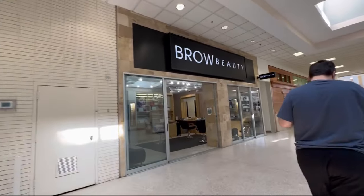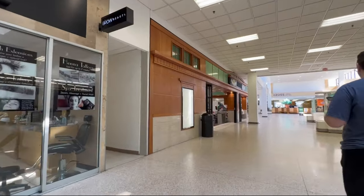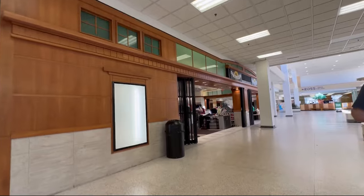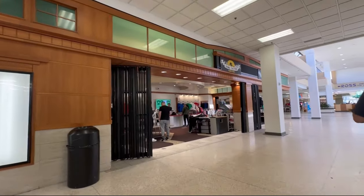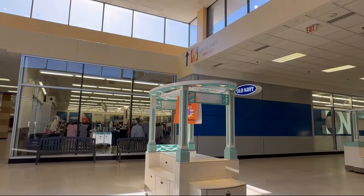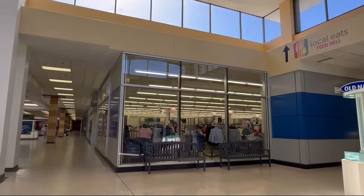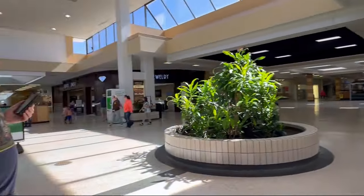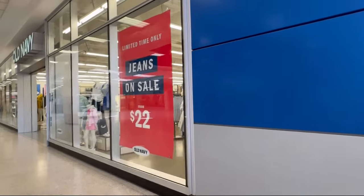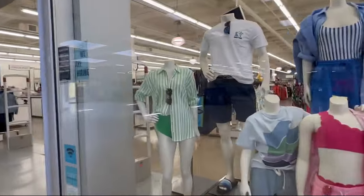This is a brow place. Over here is Iowa Custom Designs, t-shirts and things like that. Over on this side is a really pretty big Old Navy store. That's been here for quite a while. Should we walk down this first? Let's see if we see anything interesting in the window. Looks like they're ready for summer.